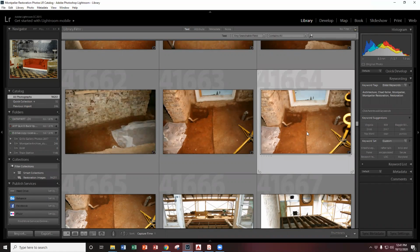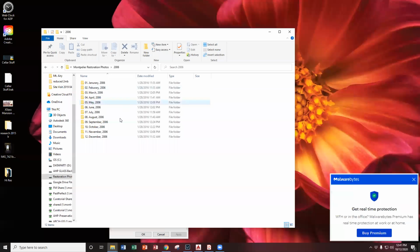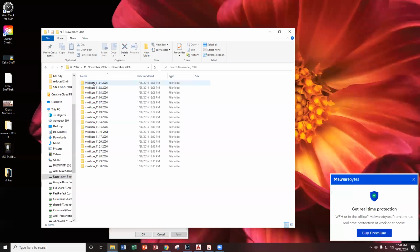So in Lightroom, if you click on it, you see where it's coming up. It's coming up with the date. So that's how she's here. I'll go back to the... It's taking the file name directly from the photo.